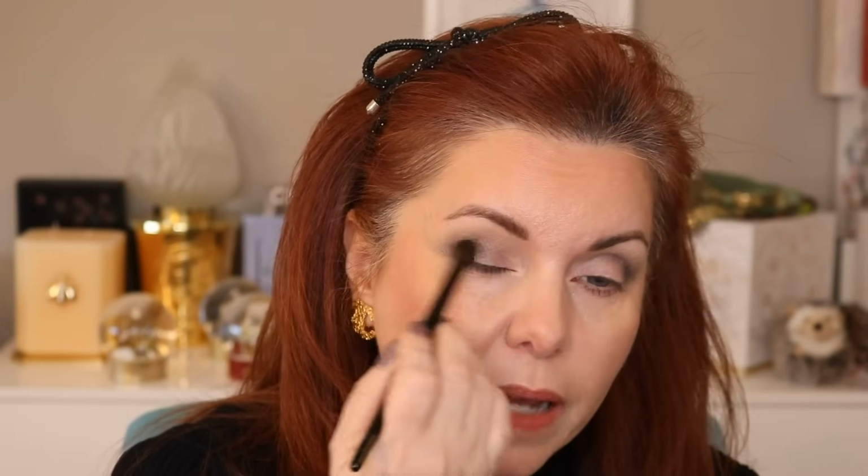So, all right, so next we're gonna take, this is shade Brune Telpa, which I've said is an existing shade. Just gonna put it to the outer area here. I'm gonna blend it a little bit. Again, this is a satin, beautiful shade.